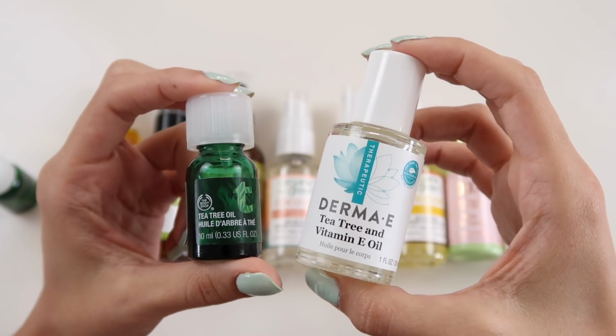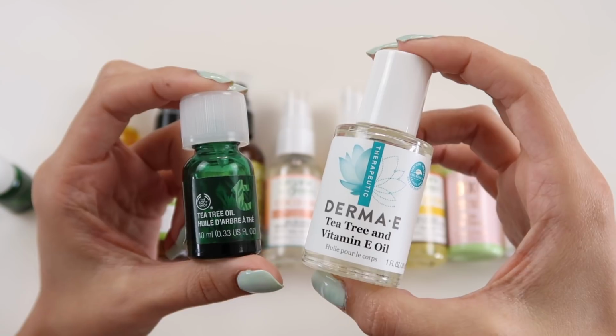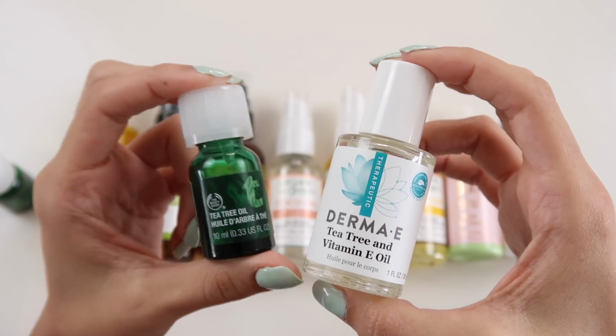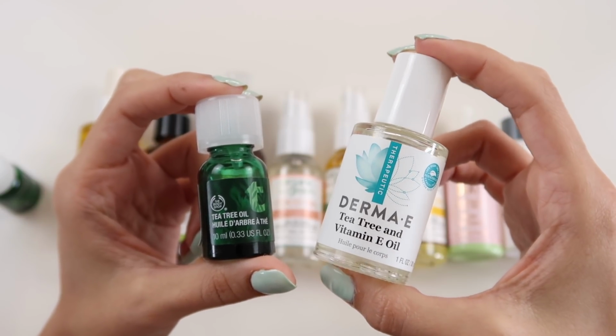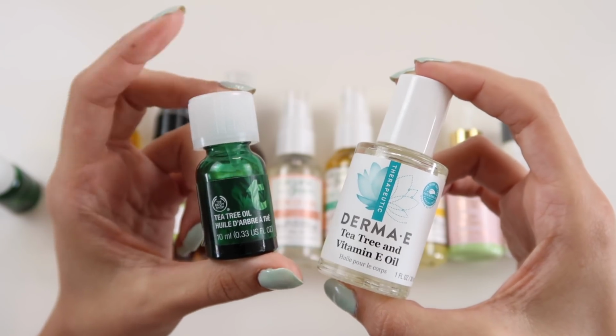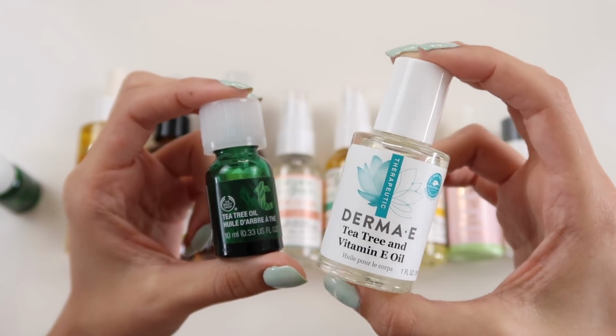The Body Shop Tea Tree Oil is what I've been using for over a decade now. This stuff will clear up a pimple in no time, and it does not dry your skin out. It's really amazing. But then I more recently discovered that Derma E has a tea tree and vitamin E oil blend, and this is much more natural. Like, this has a lot of filler ingredients. This is legit just tea tree oil and vitamin E, and that's it.